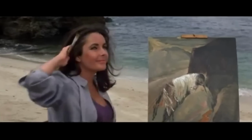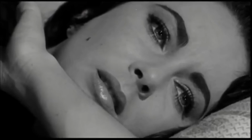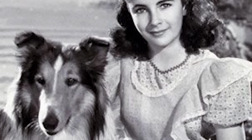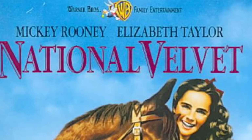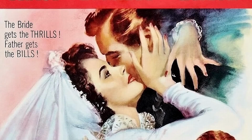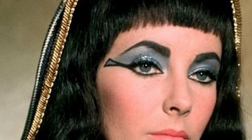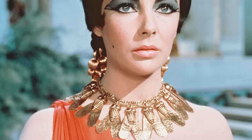Alright, let's jump right back into the video. Elizabeth Taylor was one of the most captivating actresses of her generation. Born in London in 1932, she made her film debut at the age of 9 in the movie Lassie Come Home. She quickly rose to prominence with her performances in National Velvet and Father of the Bride, but it was her role as Cleopatra in the 1963 film of the same name that made her a global superstar.